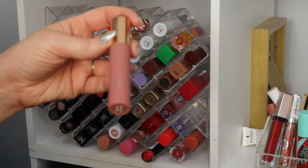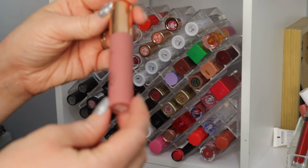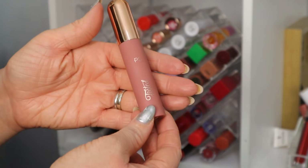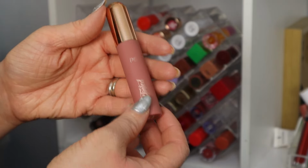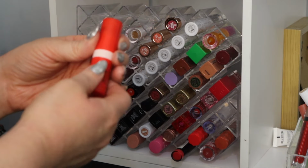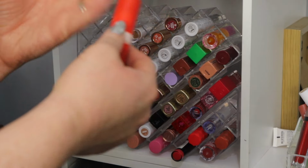Let me scooch you around a little bit more. You might be able to see a bit better. It might actually be in focus. I liked this. I didn't love this. Is there any need to keep things that I don't love? No. So, declutter.